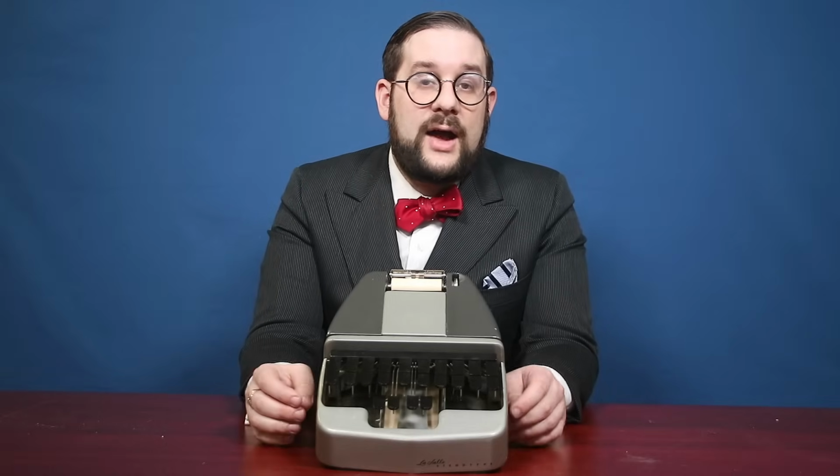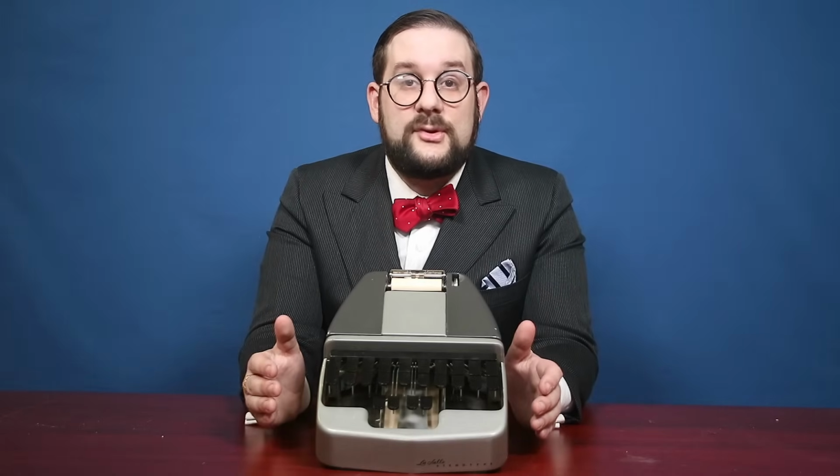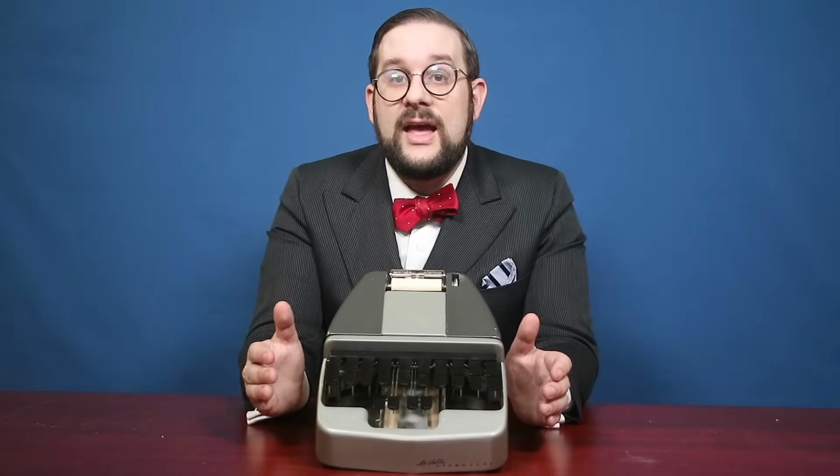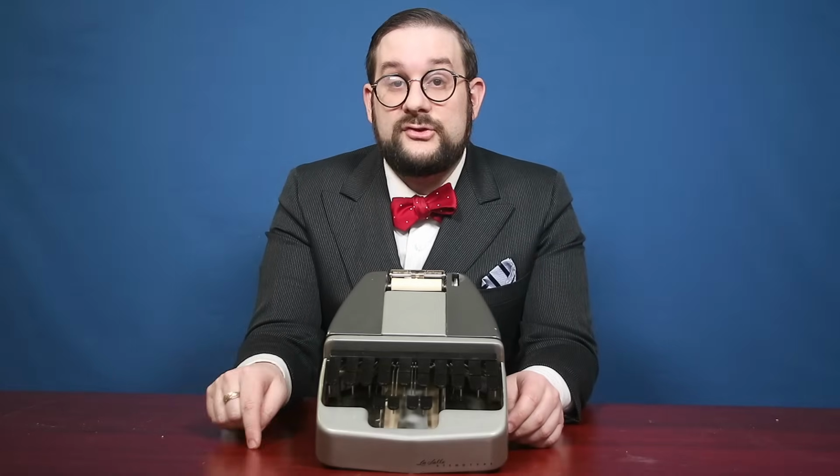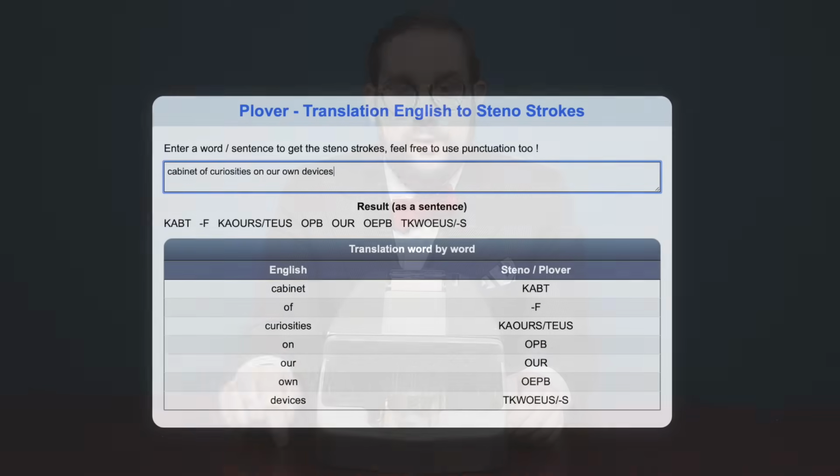And to show you how these shortcuts can be used to make a stenographic sentence even shorter, I typed in that same sentence, Cabinet of Curiosities on Our Own Devices, into Plover, which is an online program that translates plain text into stenography, and its version of that same sentence was significantly shorter than mine.